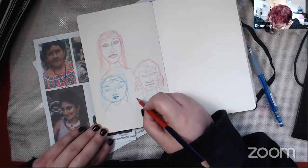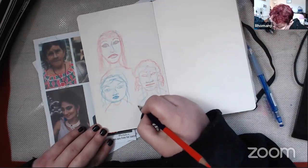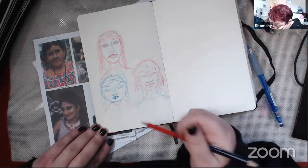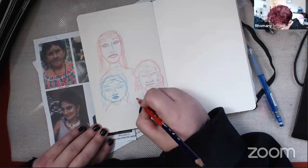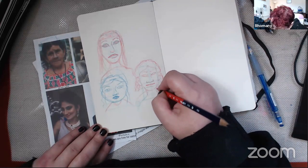Her shoulders are still going to be around here somewhere. Just the same as if she was younger, her shoulders are going to be around here. They're not going to be that different. But look at the difference in the neck. Instead of having a neck that comes down and out, she's got a neck that goes up and around. And then this bit comes down.